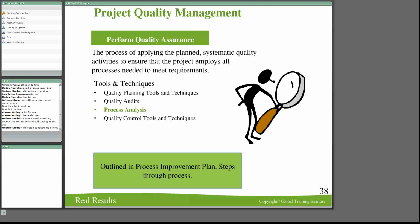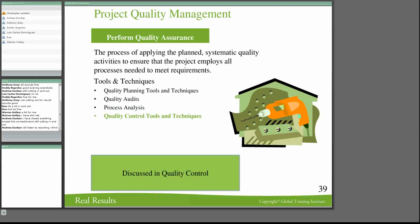So the final one is your quality control tools and techniques, which we will now discuss in a minute or two. All right, so your tools and techniques that you use in quality planning can be used in assurance, and your tools that you're going to use in your control can also be used in your assurance. The reason why we can do that is because really your quality management supports the process that you go through when you're doing your project. So it's actually a support process. So every part of your project is going to have the same tools and techniques applied to them.